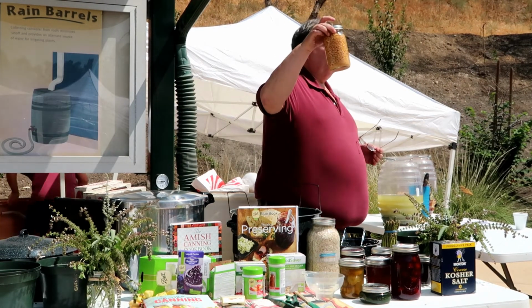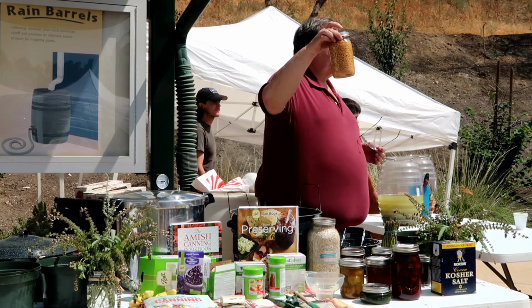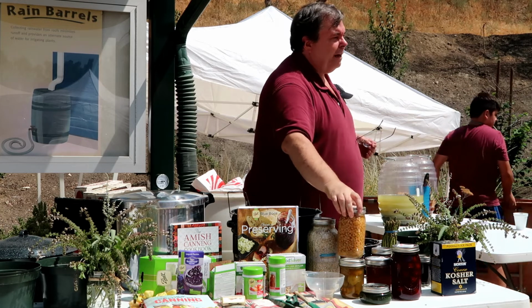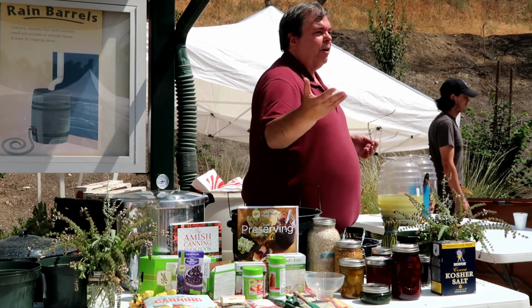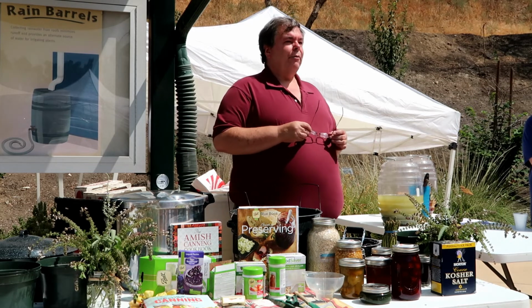This jar, believe it or not, will cost me no more than $1.35. It's equivalent to 3 cans of corn at $1 a can. Can't beat that. Any questions?